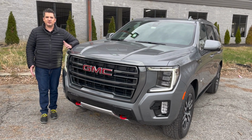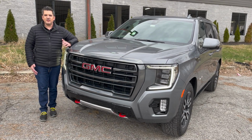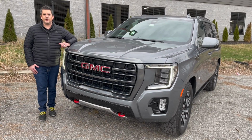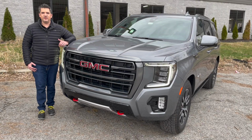Well, there were some complaints in the past. It didn't have an adjustable suspension system, the interiors weren't always quite up to the price point, and the third row seat could be a little bit tight. Well, GMC has fixed all those issues in the 2021 redesign. And the vehicle we have for you is a really cool vehicle too. It's the AT4 Off-Road Edition. Let's go have a look at it.